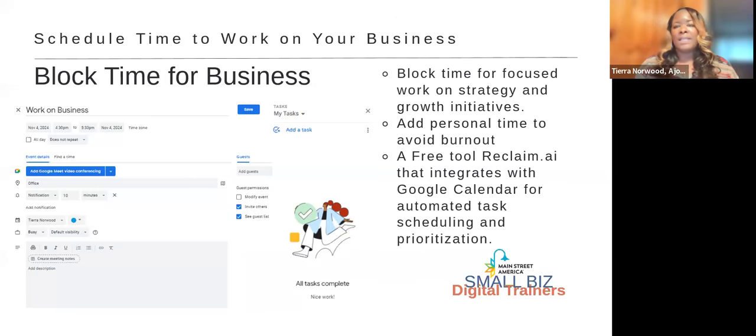So I do recommend blocking time to work on your business. This is focused time to work on strategies and growth initiatives. And then also adding personal time. So, yes, we're blocking out time to work on our business, but if you are in a lot of meetings or work with a lot of clients, consider adding 15 minutes of just time to decompress in between meetings. But utilize your calendar and schedule your business, and schedule that personal time to avoid burnout.